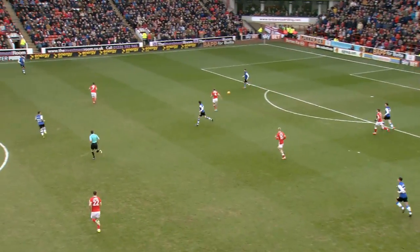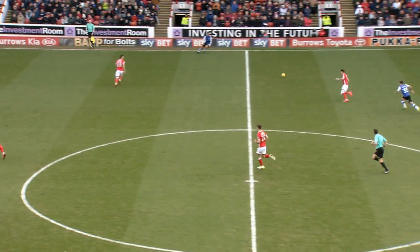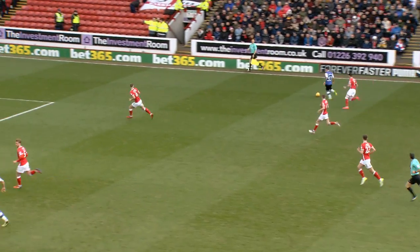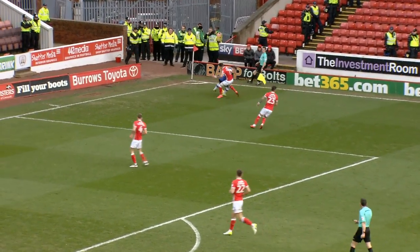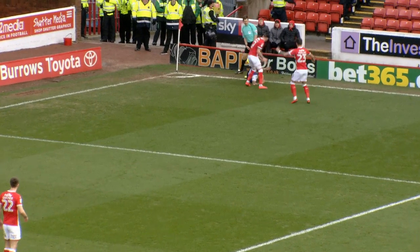But our focus here is at Oakwell on a drizzly, overcast, blustery day here in South Yorkshire, as Palmer has it and plays it back into the path of Wallace. Wallace has done well here. He's got space on the right-hand side. Hamill gets back, but can he get away from him, Wallace? He's forced to twist and turn on the ball. Hamill stands him up in that far corner there, and in the end brings him down.